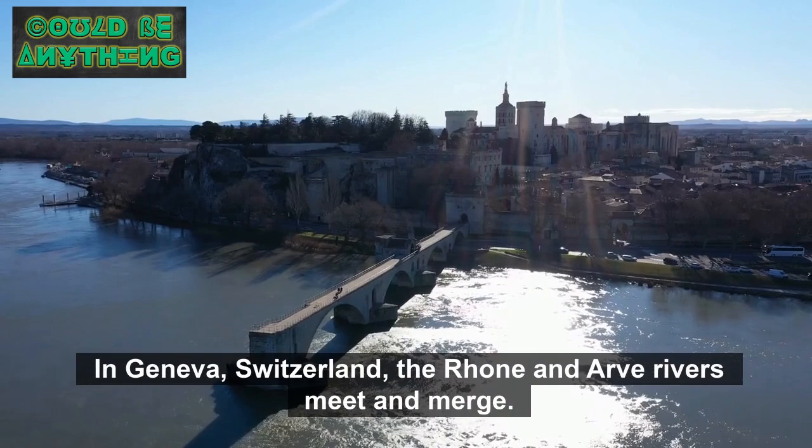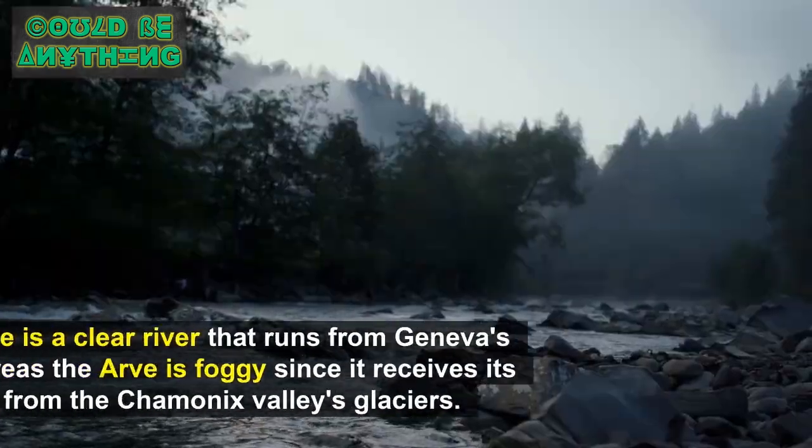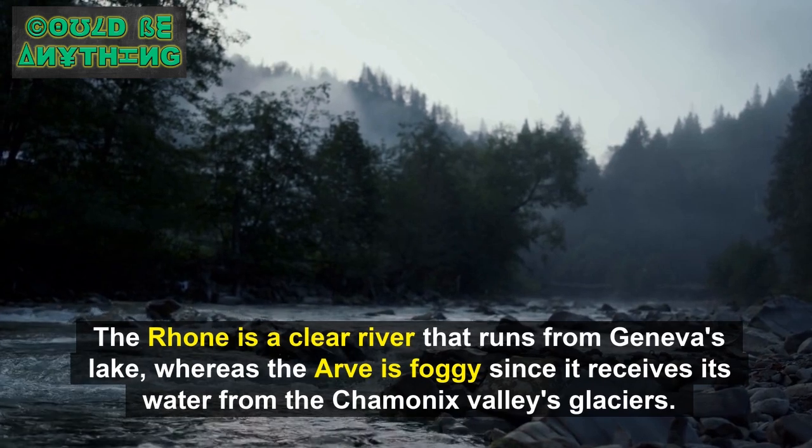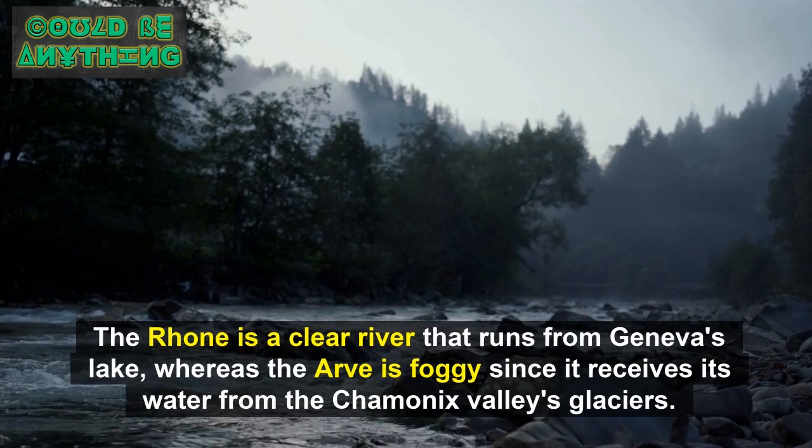In Geneva, Switzerland, the Rhone and Arve rivers meet and merge. The Rhone is a clear river that runs from Geneva's lake, whereas the Arve is foggy since it receives its water from the Chamonix Valley's glaciers.